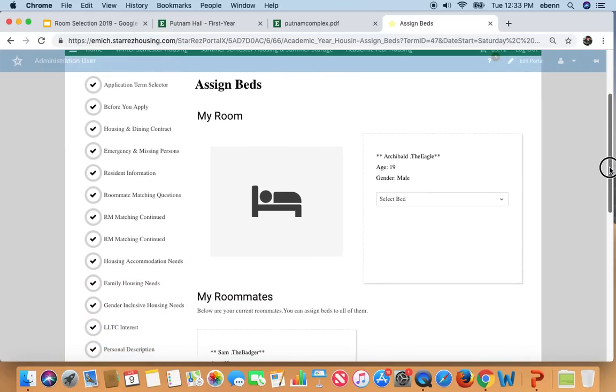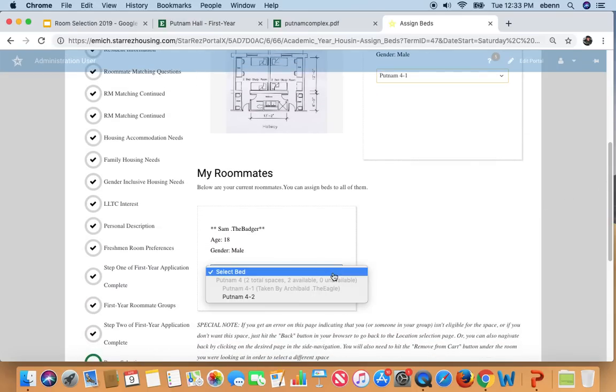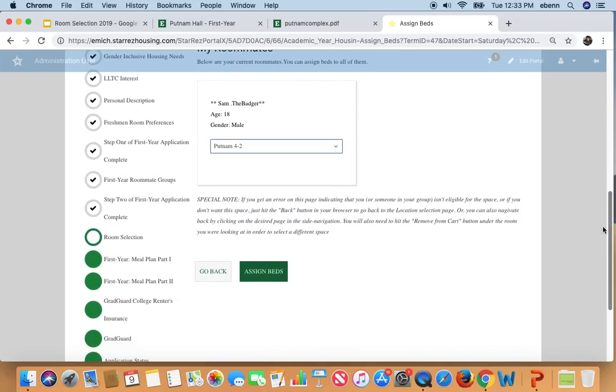So on this page, regardless if you've got 1 or 2 people, you are going to use the drop downs to assign the bed space. Because there's 2 beds available in this room and I have 2 people, I'm going to assign 1 person to one of the spaces. I'm going to put myself here in the one, and then I'm going to put Sam in the other one. Once you have assigned all the people on this page to a bed space, click the Assign Beds button.